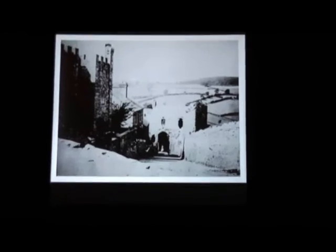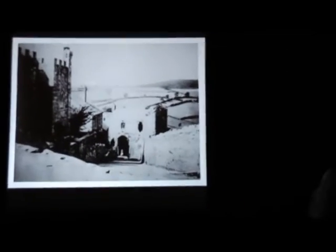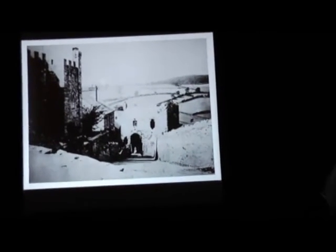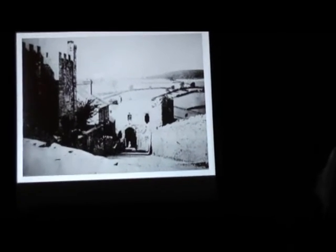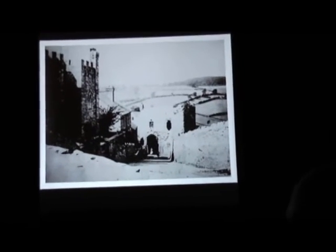Coming down into the castle area, we're looking down from Denby Castle, down towards the Burgess's Tavern, which was the entrance to the town walls. Because here on the left, you'll see this castellated building.